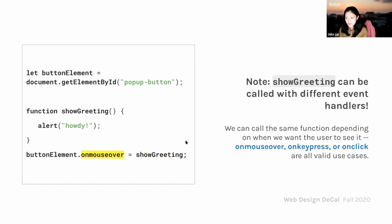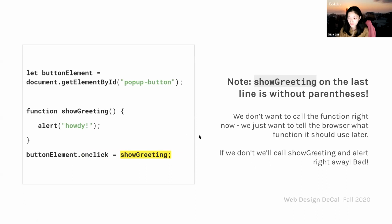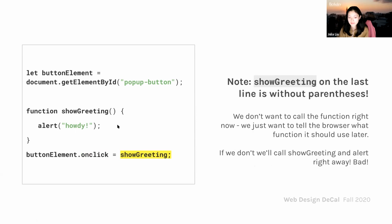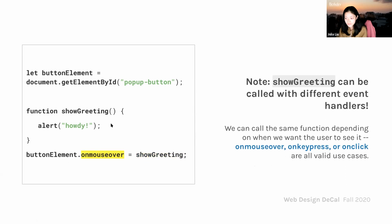And showGreeting can be used with different event handlers. Before we were assigning it to the onclick property, but we can also assign it to the onmouseover property. So if you moused your cursor over the pop-up button, it would trigger this function and alert "Howdy", whereas before it was based on the actual clicking action. You can replace this with any JavaScript event, including onmouseover, onkeypress, or onclick, and they're all valid use cases.